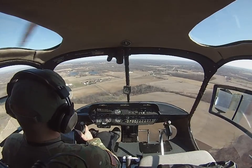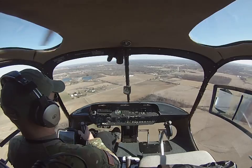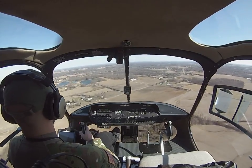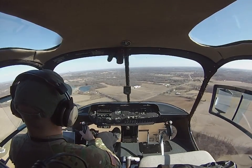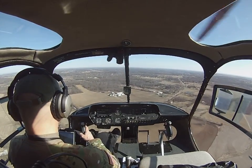There's like a few other little lakes there. Two big ones and then two smaller ones. I guess that's sort of like some sort of park.